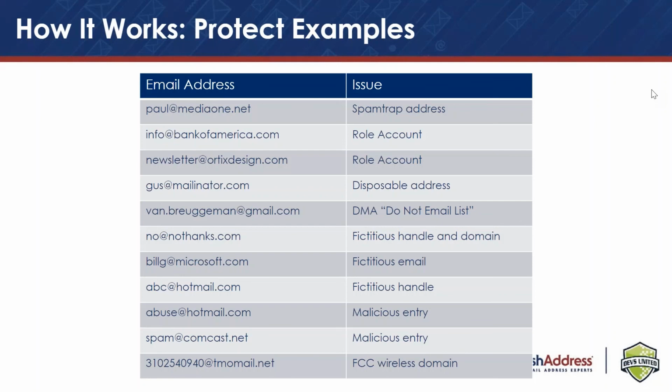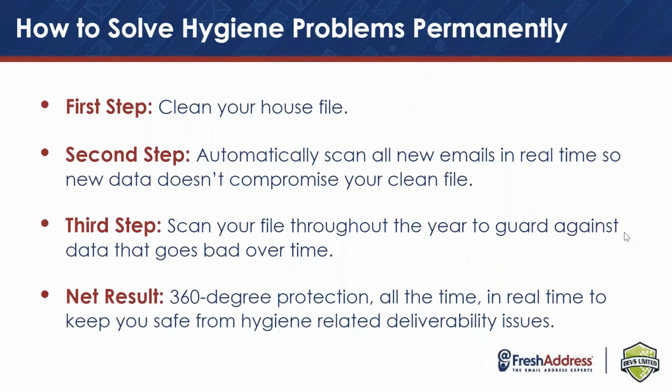All right, so let's go to the next slide. We've talked a decent amount about data hygiene. So obviously it's important to clean your file. It's really important to scan all your emails in real time. One of the things we offer is an API for real-time integration. So if someone is fat fingering their email when they sign up for something at a store, that API is going to catch that and say, hey, did you actually mean gmail.com instead of whatever you wrote?